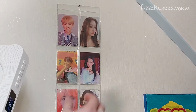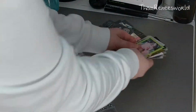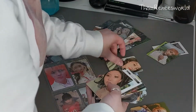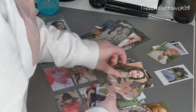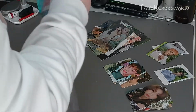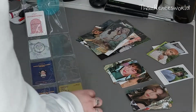And then it's time to switch up my kind of Polaroid display that I usually have hanging on my wall. But first, let me sort out all of the cards that I picked out for my selection. I also recently completed my BTS collection. I have all of the albums, like from debut till Butter basically. I don't collect all the versions, but I am happy that I finally managed to collect all the albums.